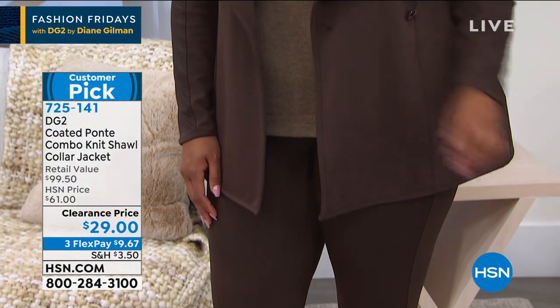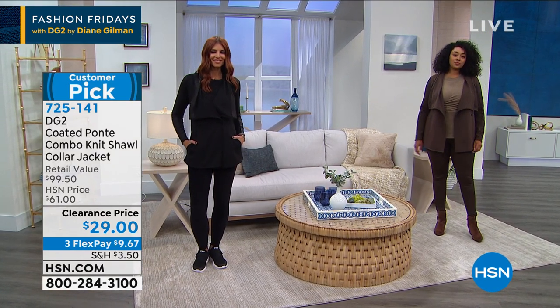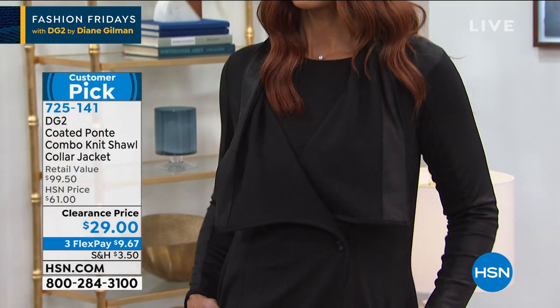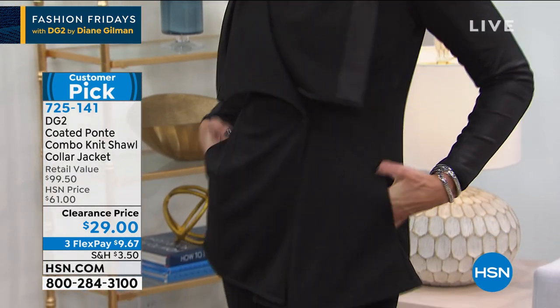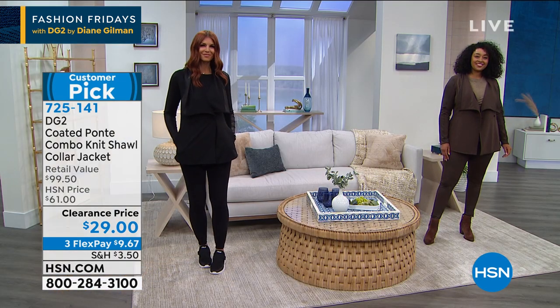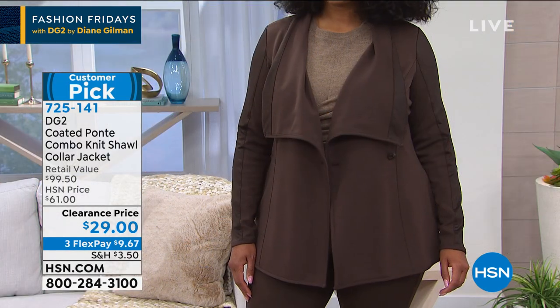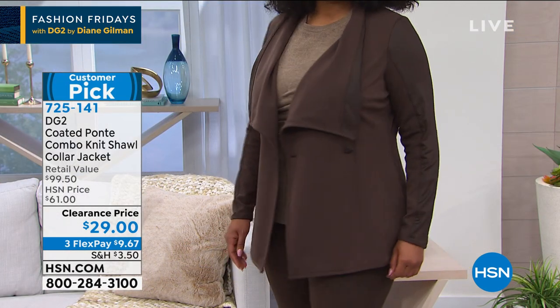Are you ready for this crazy clearance price? This is like 70% off retail. Look at the retail value, $99 and change. Our regular price was $61, but we're doing another 50% off that to get you down to $9.67 on a FlexPay. And if you already own it and love it, my goodness, I hope you're calling back and getting another color.